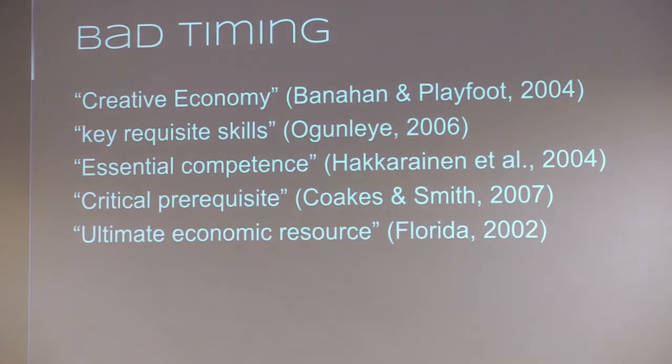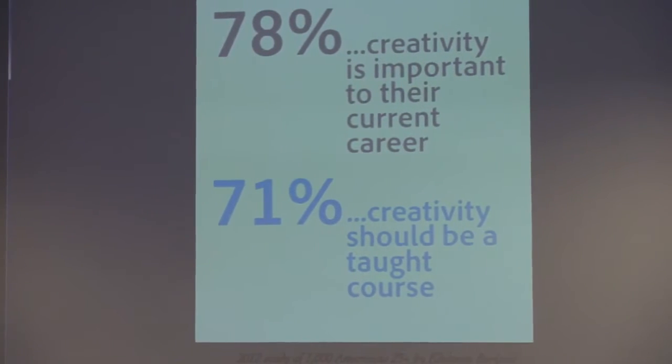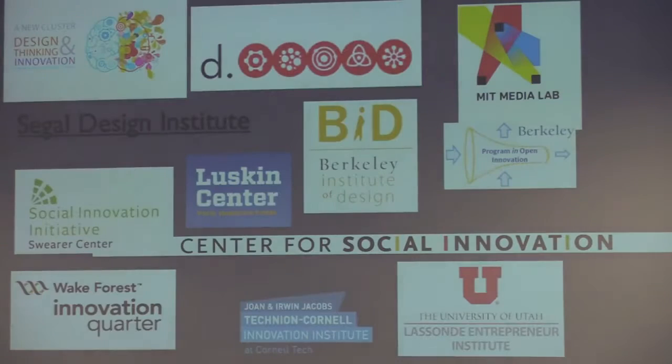An ultimate economic resource. So, another study here, this was done with 1,000 different Americans in various different jobs, and 78% said creativity is important to their current career. These are all different kinds of careers, not just arts careers, not just design careers, all kinds of careers. And 71% said, you know, I wish creativity was taught as a course at the university, and I use it so much, it really should have been part of the curriculum, is what they're saying.